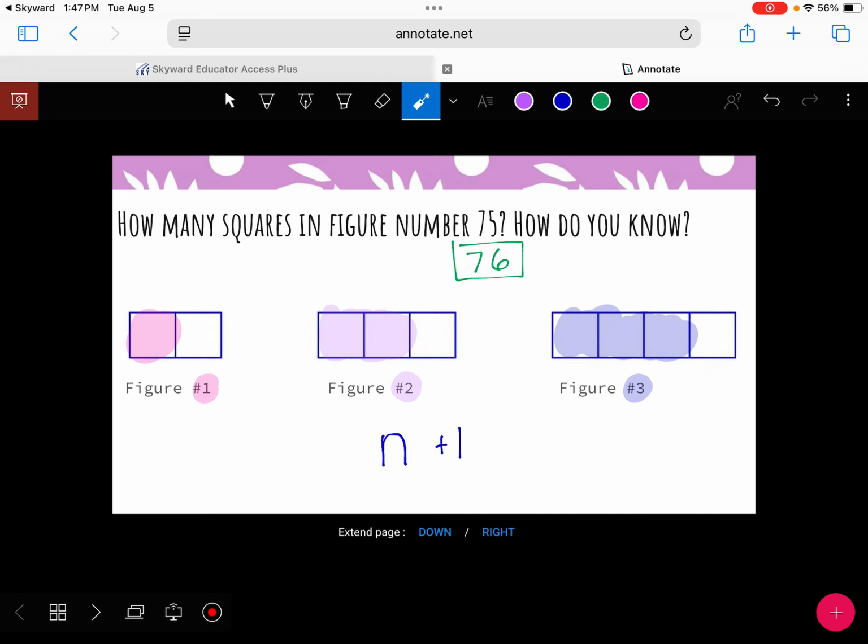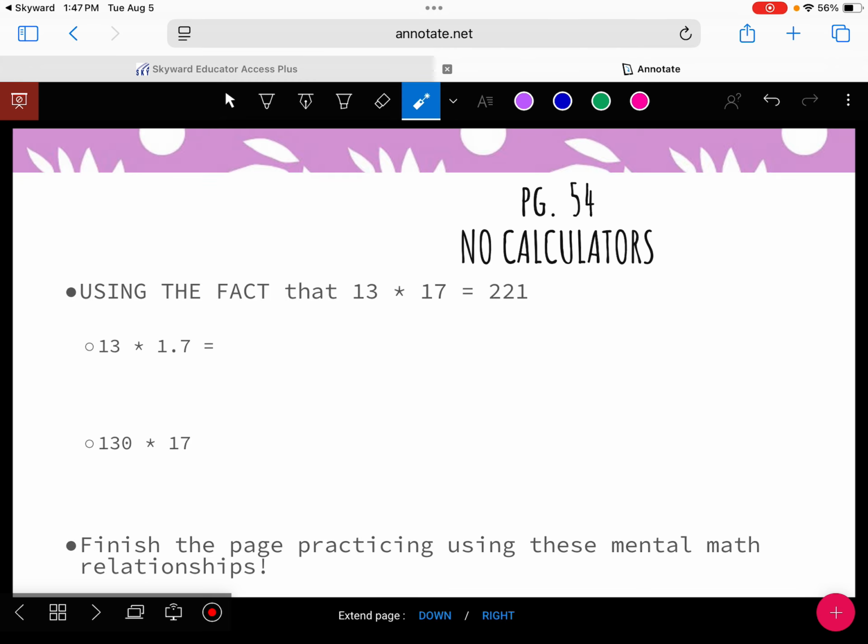Okay? So we are going to be working in your workbooks today, on page 54. Remember, like I said, the first chapter is actually our third chapter because I printed them out of order. What we're trying to do today is stretch our mental math muscles. We're going to play with known facts and do some estimating activities. On page 54, at the very top, we give you some information.